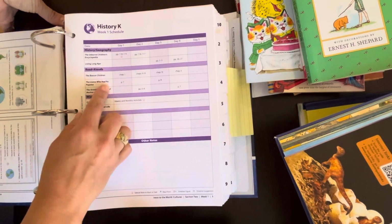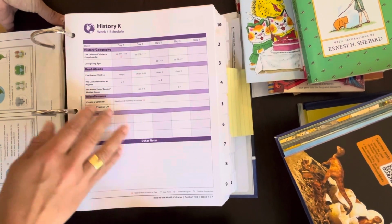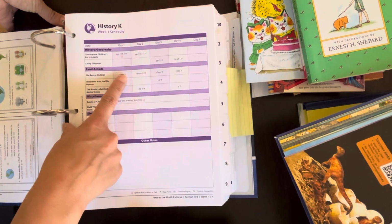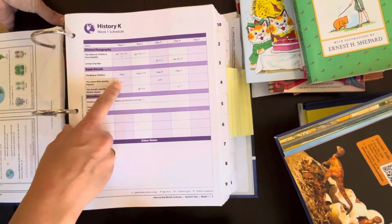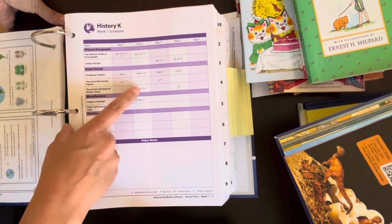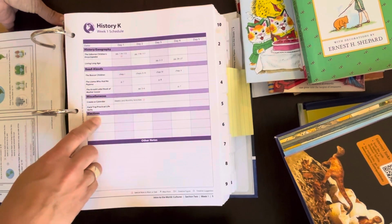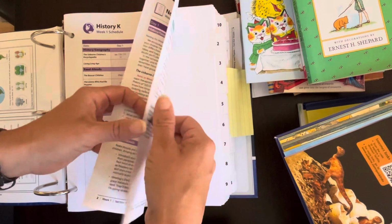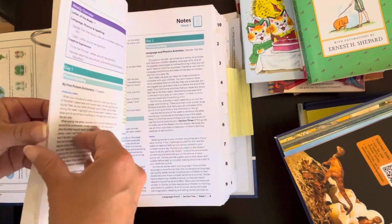And history is integrated with reading aloud language arts. So I think it's called Reading Through History. So then you read chapter 1 from The Boxcar Children, and then you read page 7 from The Llama Who Had No Pajama. This is the poetry book. And then there's also a Mother Goose book. And then you have some other little assignments. And then after that, we have the language arts.